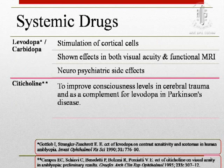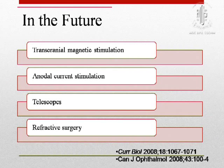Drug therapy has instilled some interest on and off in various schools of thought. Levodopa, carbidopa and citicoline are all drugs which are used to stimulate the cortical neurons in Parkinsonism, and these drugs have been shown to elicit a response in amblyopic patients, though long-term effects are still awaited. We can expect some newer modalities of treatment in the future, including transcranial magnetic stimulation, anodal current stimulation, telescopes, drug therapy, and refractive surgery.